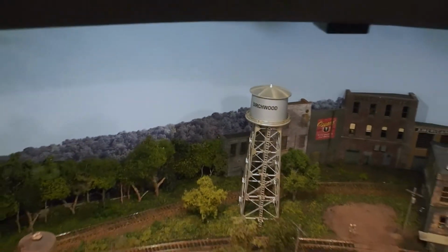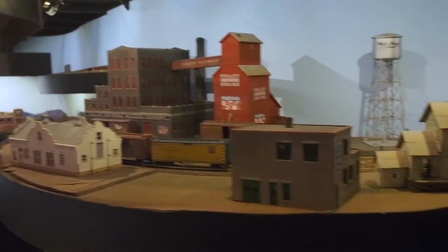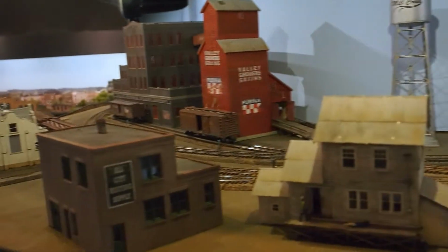And then if I turn 180 degrees here and go to the upper deck, this town, which is waiting for scenery, is called Mill Creek, and we labeled the water tower for that. That has yet to get its creek put in, but eventually someday.